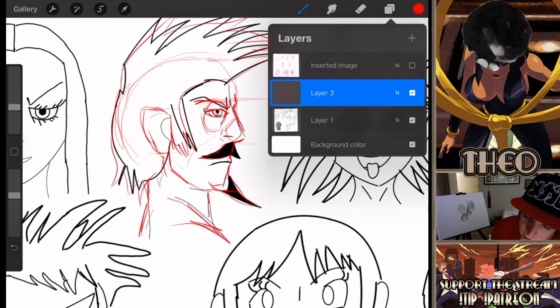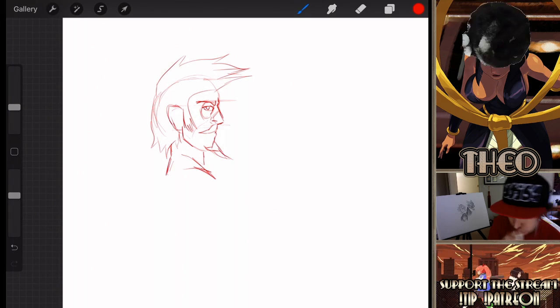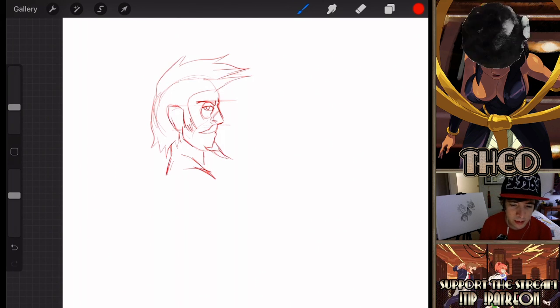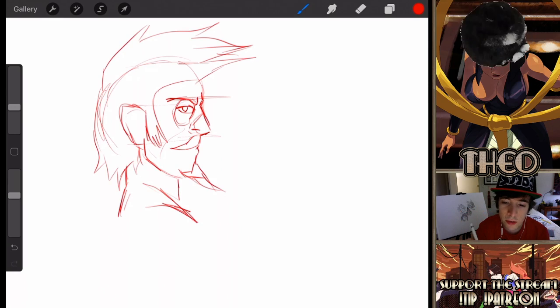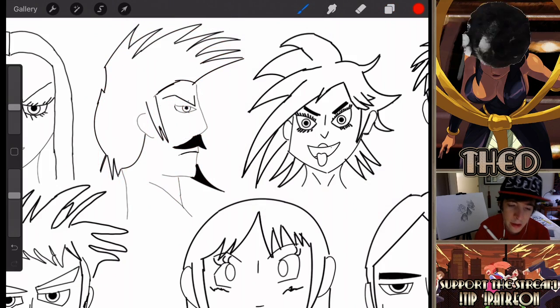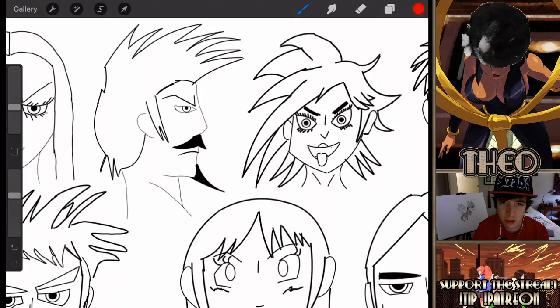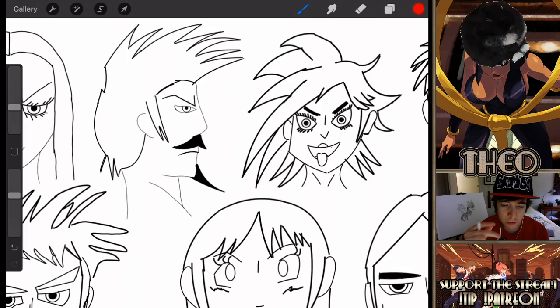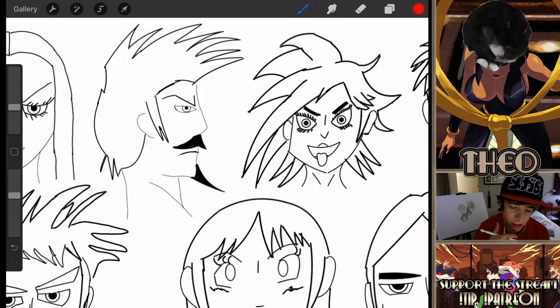Well, let's see how this looks. So yeah, that's not bad. There was some work to be done, but I think with that particular drawing, I like this one as well. This one is also pretty solid and straightforward. I do like the design of the character. I like the mustache. I like the beard.